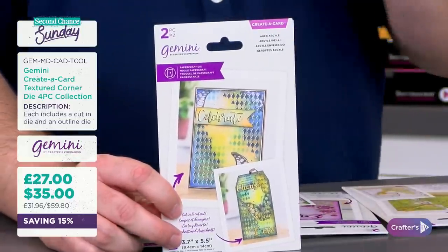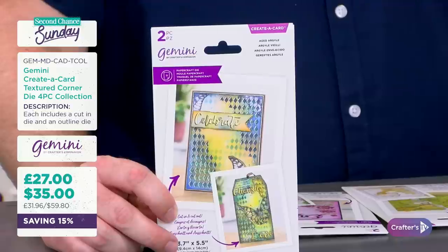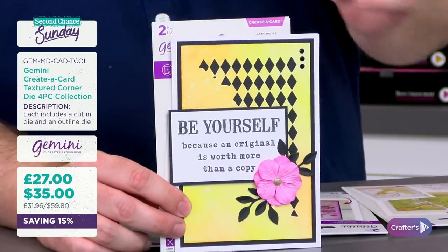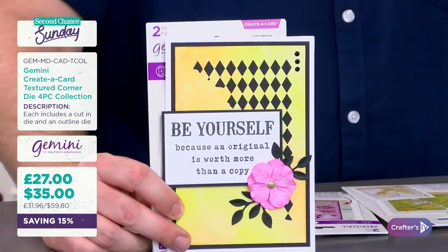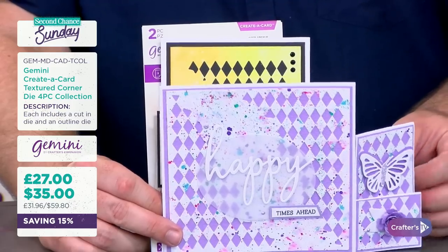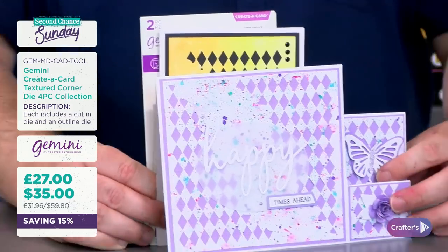Really lovely. This is really great if you love mixed media, because you can die cut this element. Then you can use the die cut element as a stencil, which you ink through, paste through, pop your mousses through if you want to. And you can do lots of lovely different techniques with that. Someone's done a beautiful double stepper card there, as you can see, which is gorgeous.